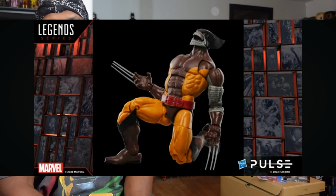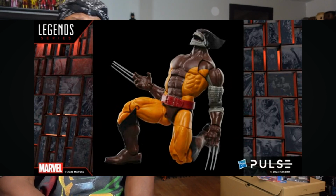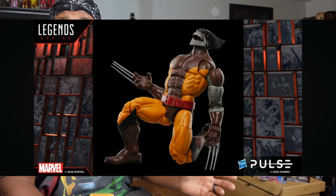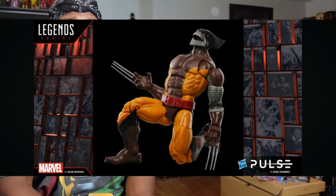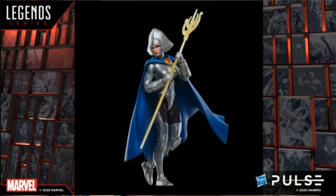If you don't know what the Brood is, it's an alien race. I believe they get into your body and take over you, and that's what Wolverine is turned into on this. So he looks like a bat or some type of wombat or something. But pretty dope. Lilandra is the true prize in this. She looks really good. The silver paint looks good. I don't know if that's silver paint or plastic, but she looks good.